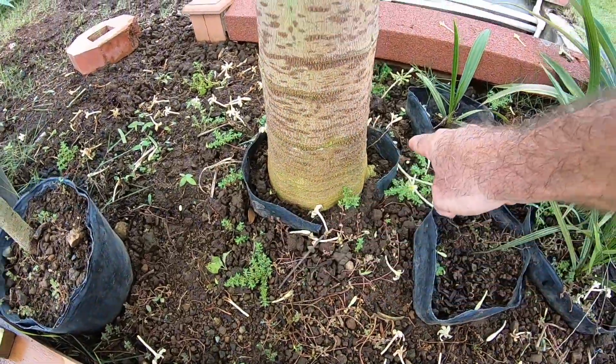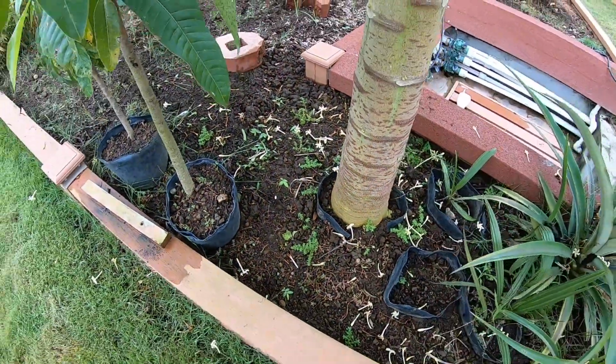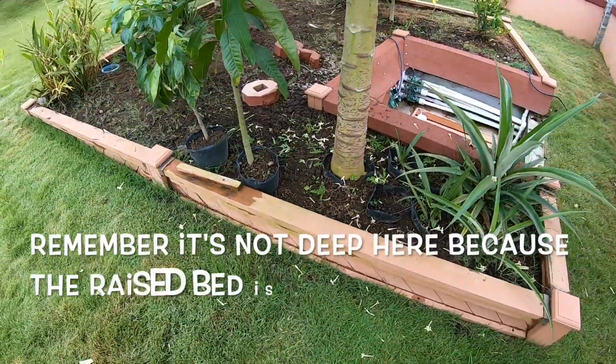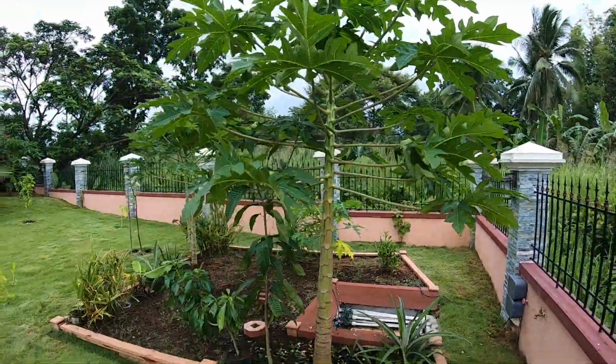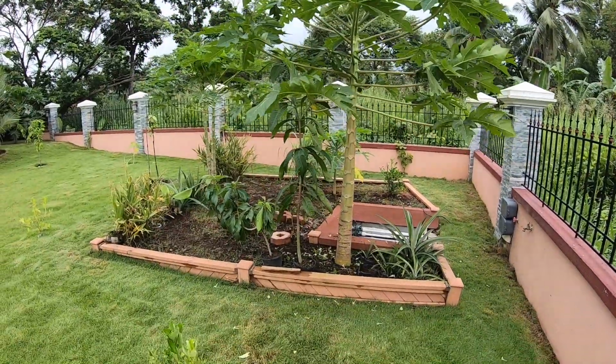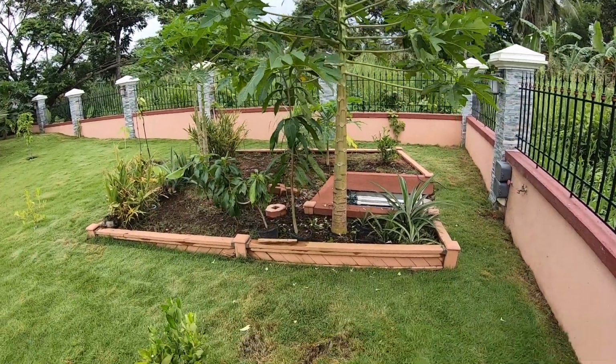You see the pot here? And it's sitting inside. It's not very deep, but it's inside there, and I have to remove this, but I don't want to remove it right now because it's actually giving a little bit of shade. It's kind of helping out inside the raised bed garden.